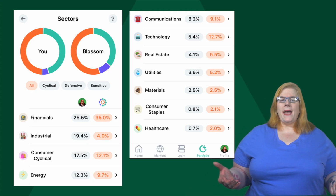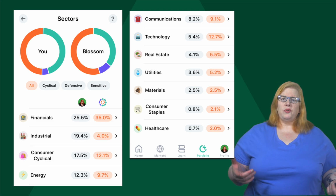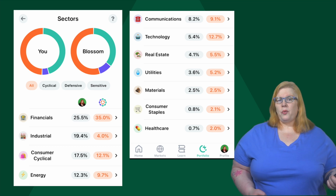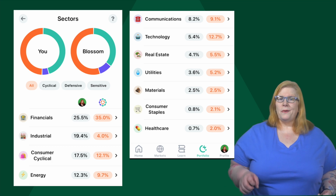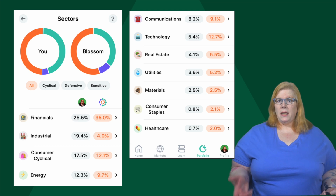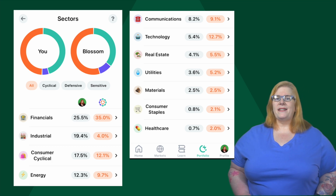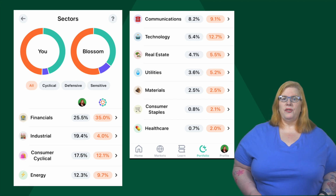I'm liking what's happening. Financials has come back down to 25.5%, industrial sitting at 19.4%, consumer cyclical climbing up to 17.5%, energy 12.3%, communications 8.2%, technology 5.4%, real estate 4.1%, utilities 3.6%, materials 2.5%, consumer staples 0.8%, and bringing up the rear, we do have healthcare at 0.7%. Next month, stock buys will absolutely be taking these numbers into consideration.